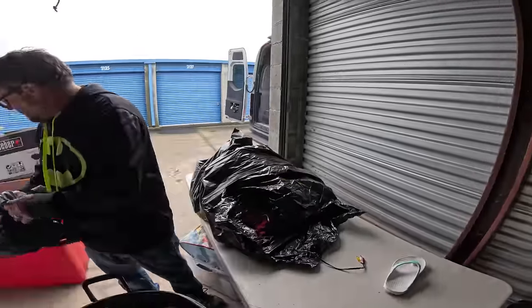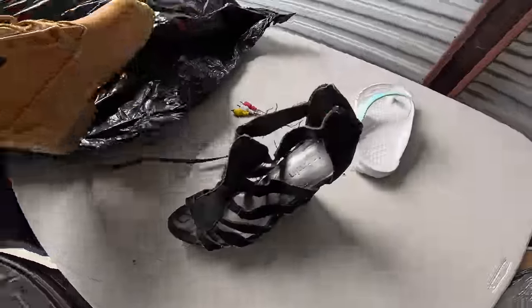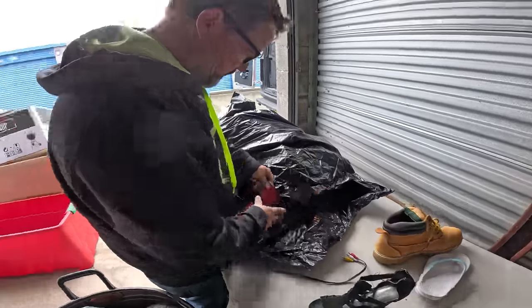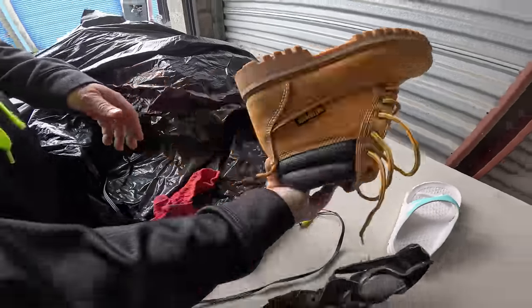Okay, this bag. This stuff's not gonna sell. Those are really warm. That's kind of cool. They look brown. Brahma, that's good. Yeah, those are good, if we find a pair. Dog poop at the bottom, but... No, it's just mud. It's mud.